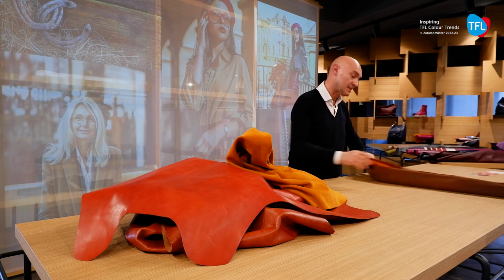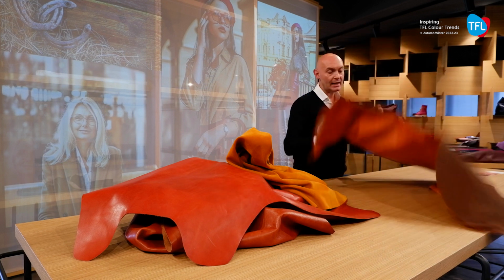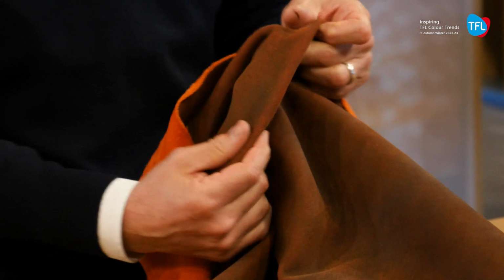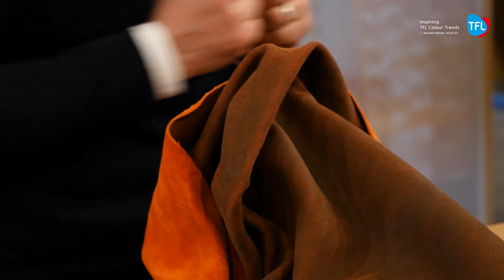In Vesuvio, starting from Alpi base, we look at the reversibility of the suede. Here we look at this type of very nice touch with this delicious double tone with a very nice and pleasant touch in the same time.